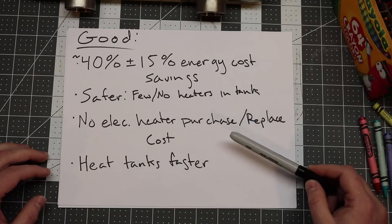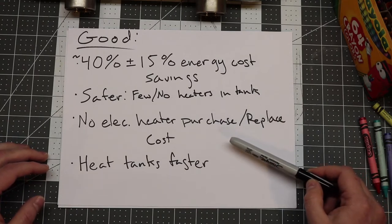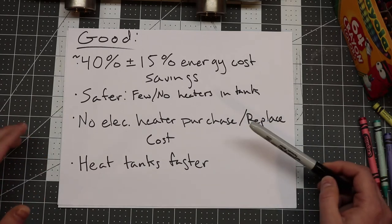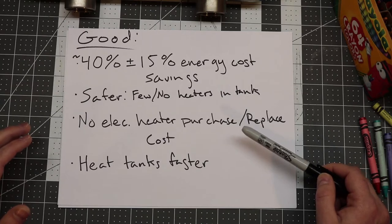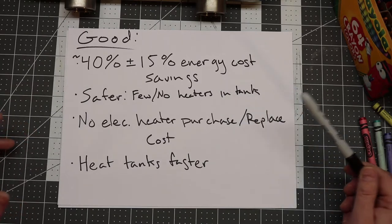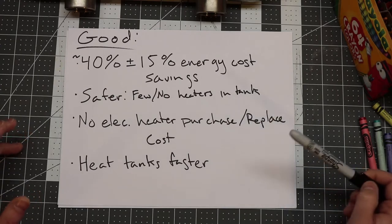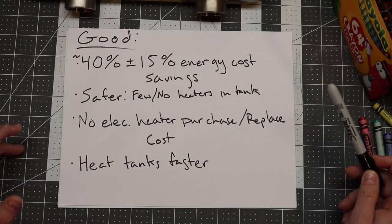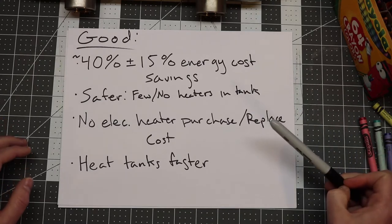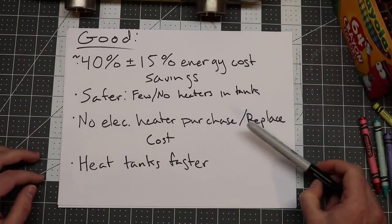We also don't have the cost associated with electrical heater purchase and replacement cost. My 1500 watts of heaters costs around $150 to $200. And depending on who you talk to, those heaters need to be replaced every 2 to 3 years. I don't think this applies to heaters with digital thermostats, but I'm not sure. And I also don't think a lot of people follow this rule. I know I don't, but I probably should.